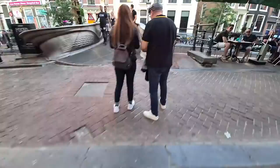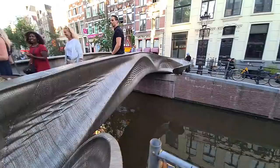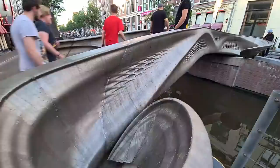All right, we did it. Here it is. This is the world's first 3D printed bridge. It was opened last week, brand new.